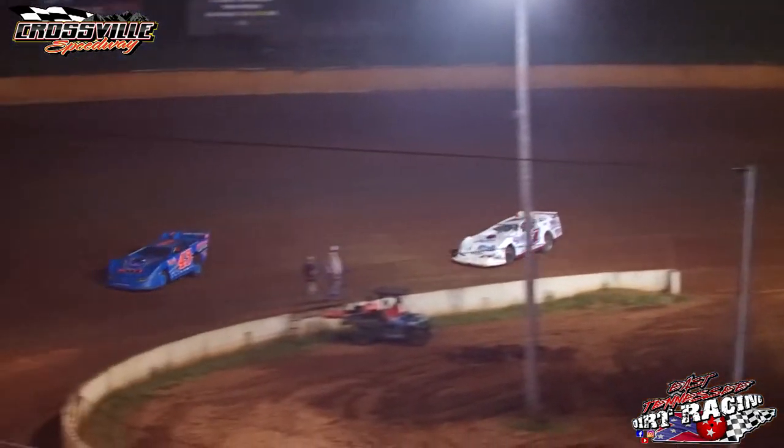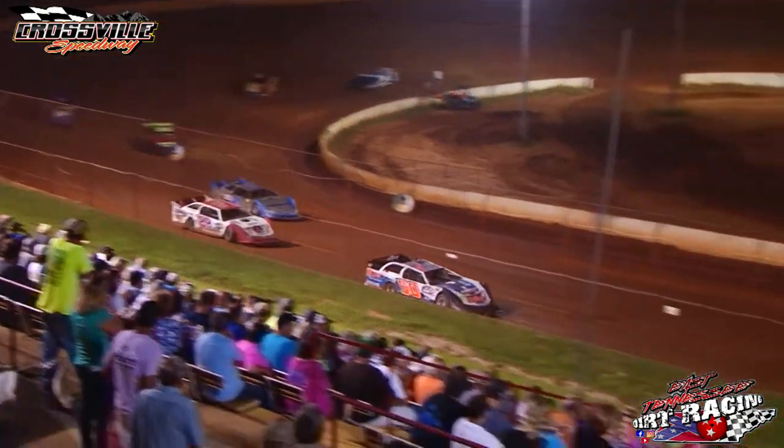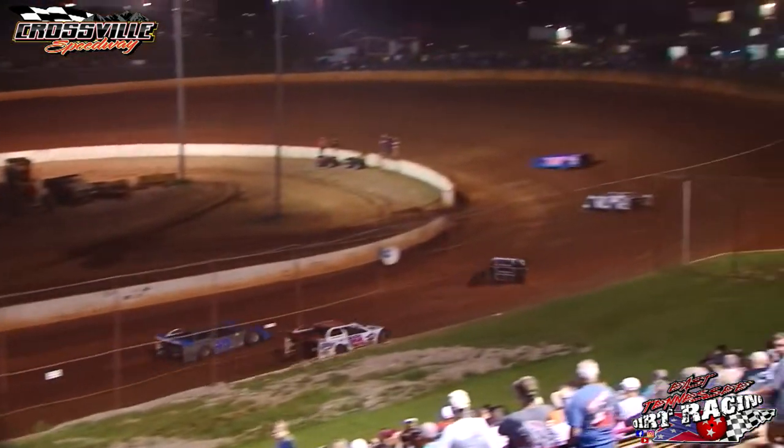Adam Mitchell running comfortably in that number three position. Jeff Walker and Jeremy Shannon battling it out for that number five spot as they switch sides high and low.